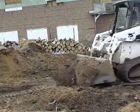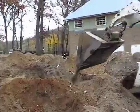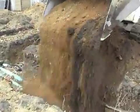It was now time to fill in the trenches and level out the ground. With the septic system now installed, we were one major project closer to our goal, but still couldn't see the light at the end of the tunnel.